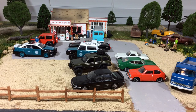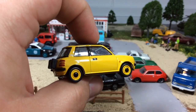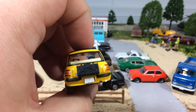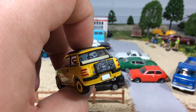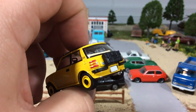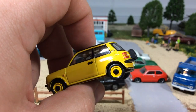Copyright date on the base is 2010. It's also a China base. Doesn't have the year on the box either, so I don't know what year this is, but it's a Nissan BE1 or B1. Sick little car. The little luggage bag there on the back. I think this is the first Tomica Limited Vintage I've seen that does not have insert taillights.